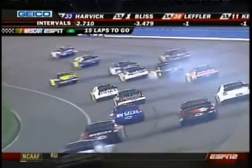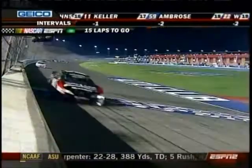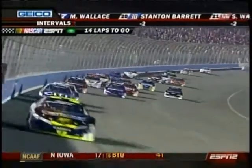Leffler's got a tire rub on the left front. Outside. Clear up behind the 1. Somebody's got a tire rub up there. That's what the smoke is. Keep on getting it. Get behind me there, Dave. 59, 3 back to 61. Settle in here.